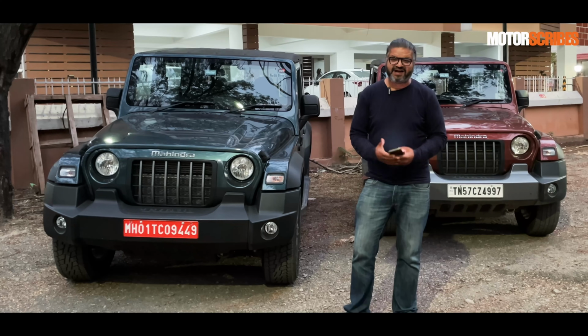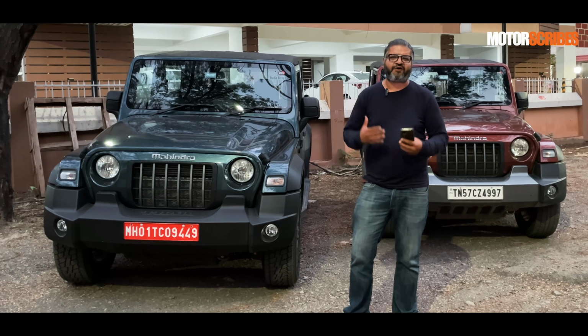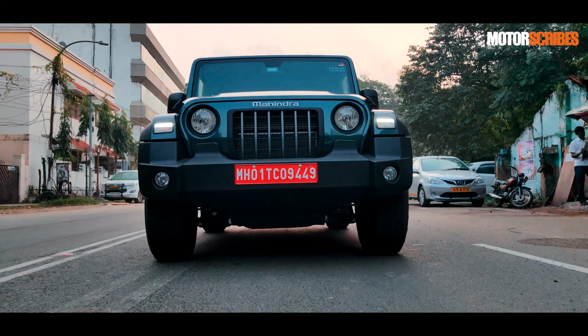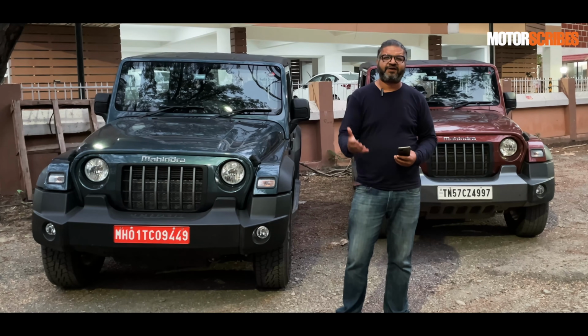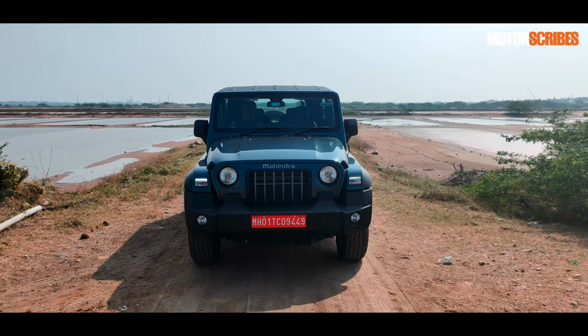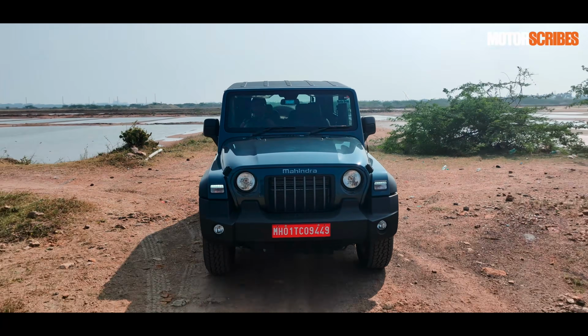So the next question I have is, can the Thar rear-wheel drive off-road? Well, it can rough-road. It's got amazing ground clearance. It's got an auto brake lock differential that helps it deal with the rough stuff as well. But it doesn't have 4x4, as I've already mentioned.